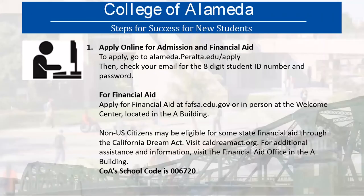Steps for success for new students. As a new student, in order to successfully complete the enrollment at College of Alameda, you should follow these six steps to success. 1. Apply online for admission and financial aid. To apply, go to alameda.peralta.edu/apply. Please note that there are two steps to completing the application process.